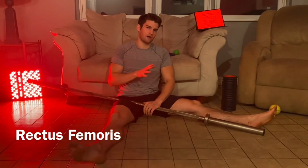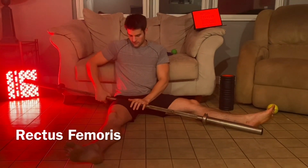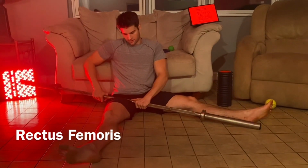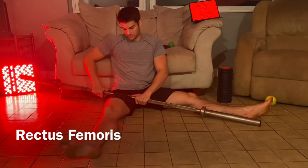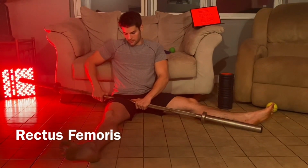Like I said, the softball is great for traveling, but you're not able to get those deep layers. And while you're doing it too, you kind of stress yourself out a little bit more and that's not good. So instead, use this barbell, jam it in. Oh man, it's gnarly. It numbs my entire leg actually, it's so bad. But it feels good, like a really good pain. Should be dull, should be achy, tender.